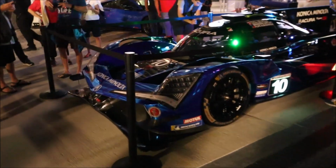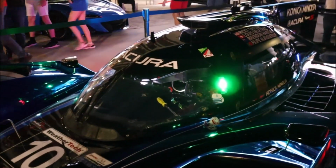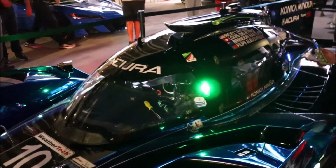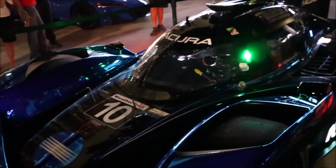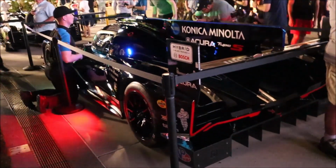Now let's not forget Acura. Acura also has a GTP car here, which looks just as insane. Again, this looks like something that is completely unrealistic. It doesn't look like it should happen. It looks like a prototype, like something that doesn't drive, but these things go really, really fast. So it's really cool to see these things up close, because when they're moving, you're not going to see them like this, that's for sure. And just taking a look at the back of the Acura, really cool.